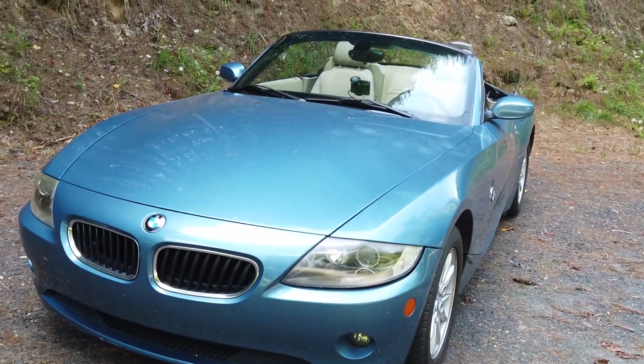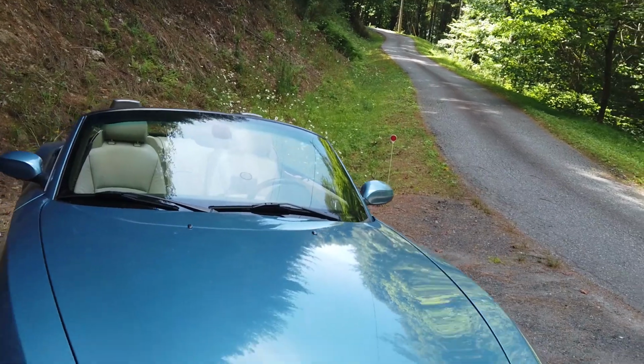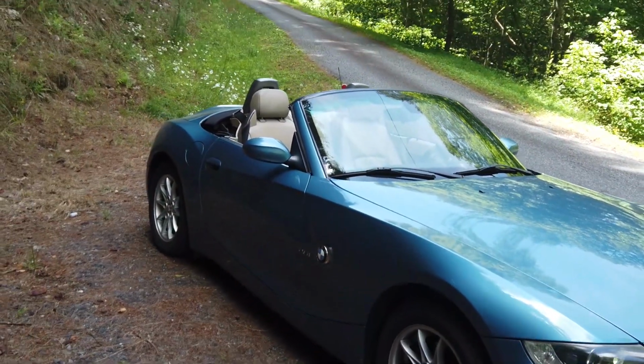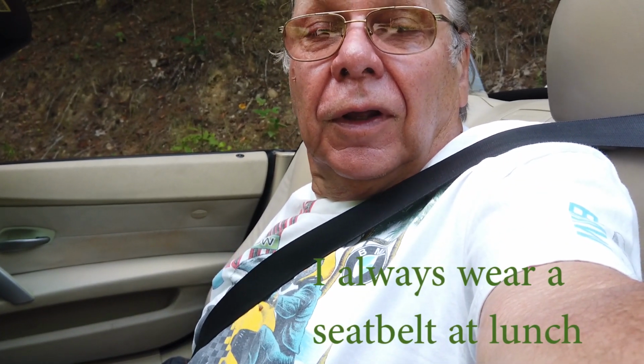Lunchtime. Small, nice mountain road, and nice and cool here right now. But it's going to get hot in just a little bit. So I'm sitting here on the side of the road, hadn't seen a car in 5 minutes, and enjoying my roast beef sandwich, a bottle of water, got an apple with me. Starting to get hot up here, so I'm heading back in a few minutes.